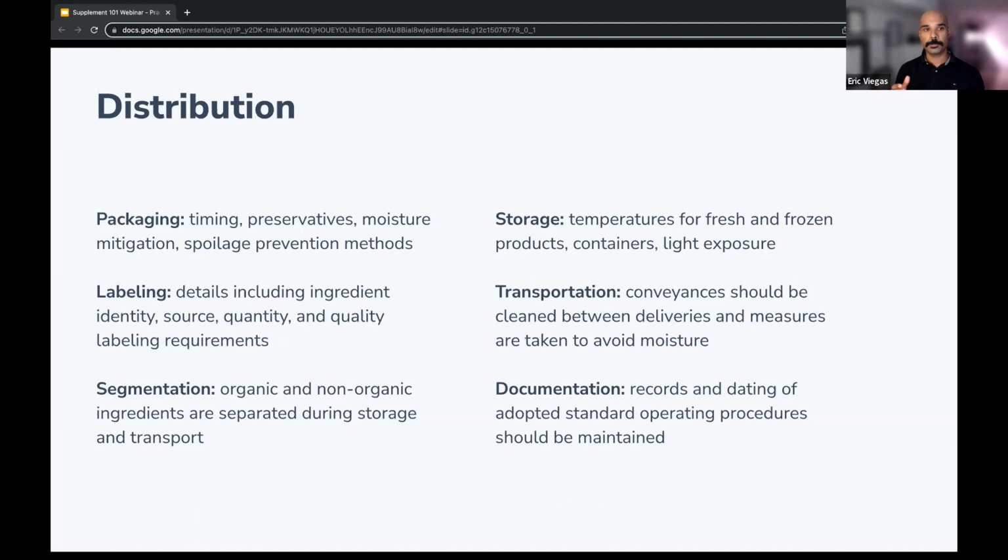Just a note here about Fullscript and Emerson's distribution centers. Now, those distribution centers are NSF certified. That stands for National Sanitation Foundation. This is another third-party certification organization that I would encourage you to look up and learn more about. They're an independent third party that verifies quality controls are in place for all of the factors here on the slide.